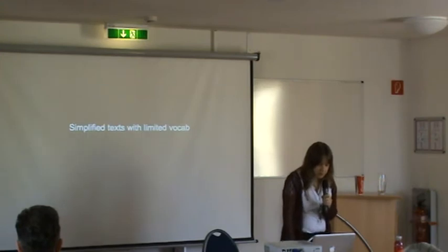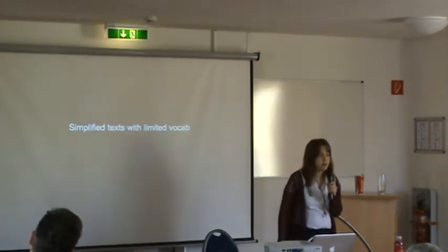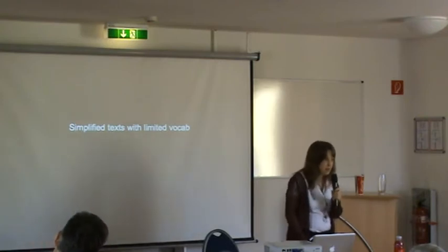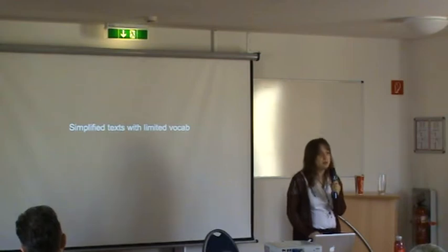Alternatively, you could use simplified texts that have a limited amount of vocabulary in them, easy readers. But usually the easy readers don't have such an interesting story, so you have to see if you can stand them. Also, some websites have simplified news, for example. If you're really interested in news, you could use that kind of text.